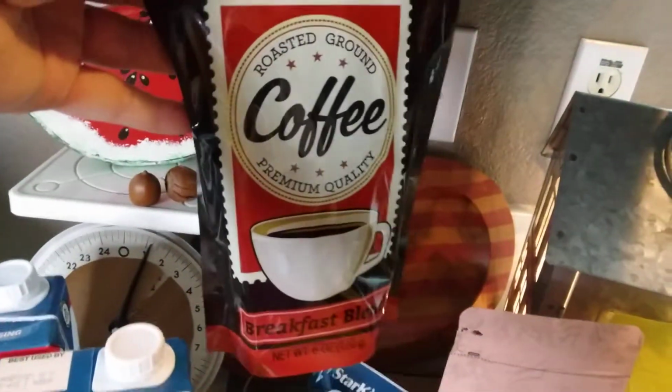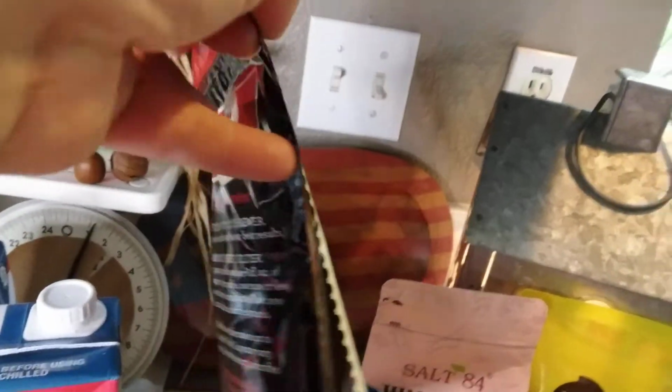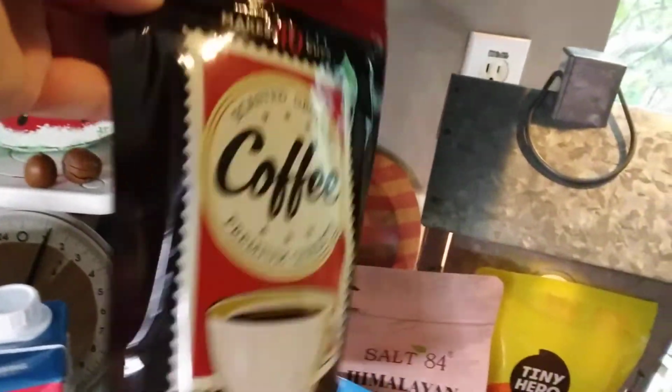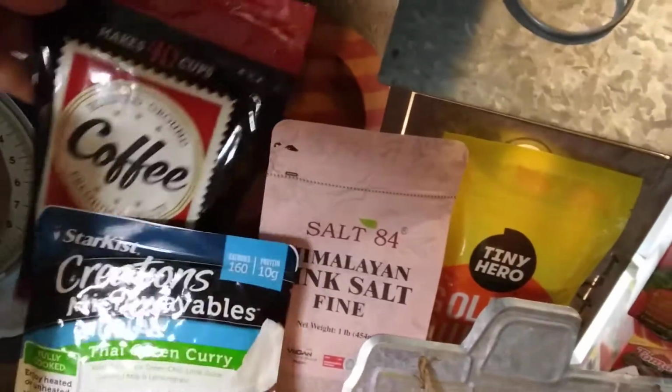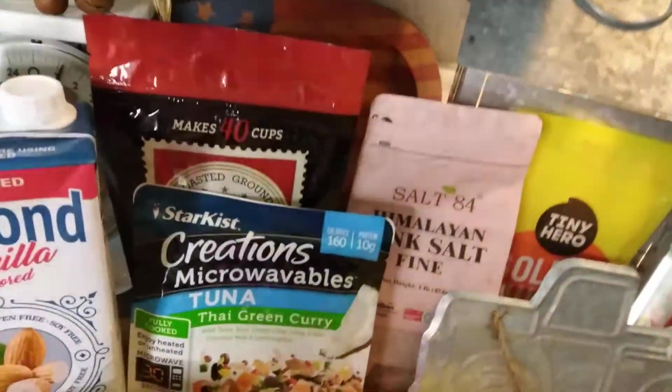Then I got another thing of breakfast blend coffee. I don't need coffee. I still have coffee left over from my birthday and Christmas. So I just want to have it in my stockpile. So every now and then I'll get a package.